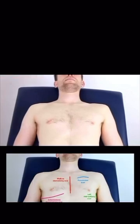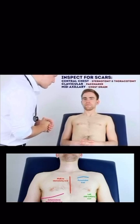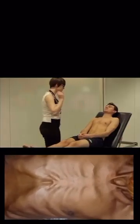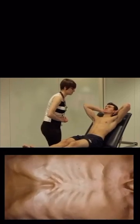Inspect the chest wall for any deformities or scars, such as a median sternotomy scar or axillary or thoracotomy scar, along with any signs of a pacemaker or chest drain. Inspect for evidence of chest wall deformities, such as asymmetrical movement typically associated with pneumonectomy or lung cancer.